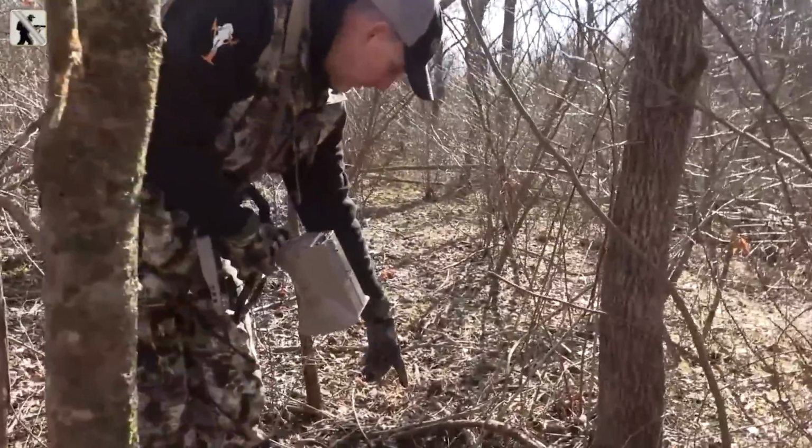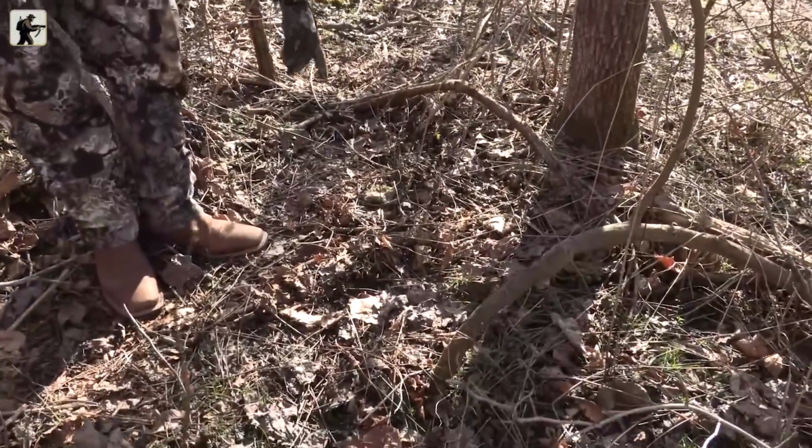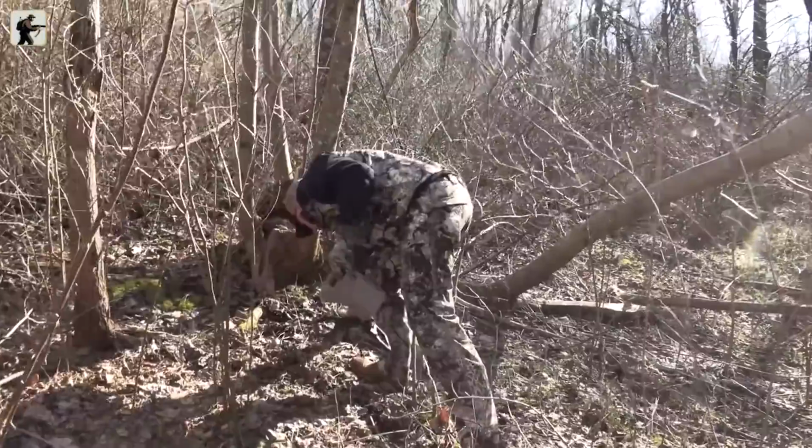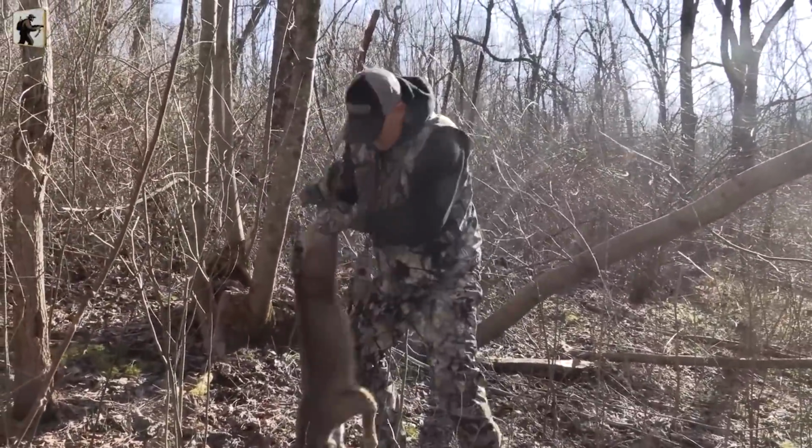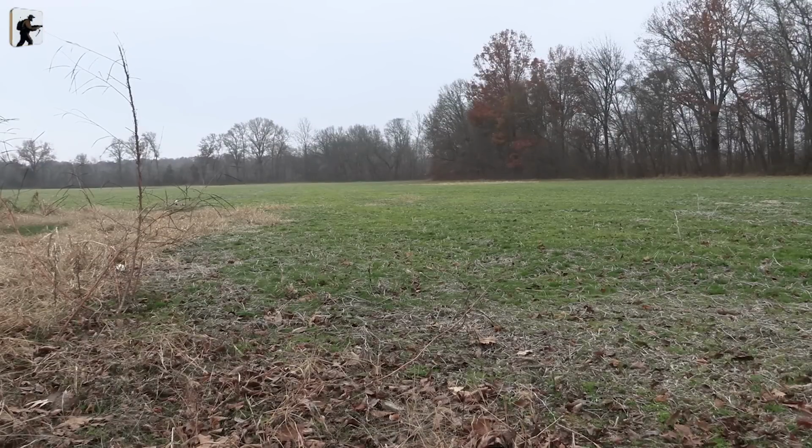By keeping the bobcat numbers in check, we can ensure a healthier balance in the ecosystem. So what are some of the key concerns that hunters need to address to ensure a safe and successful hunting experience?